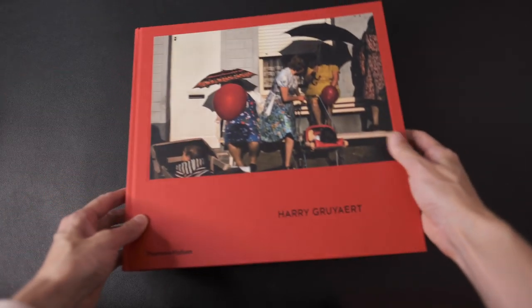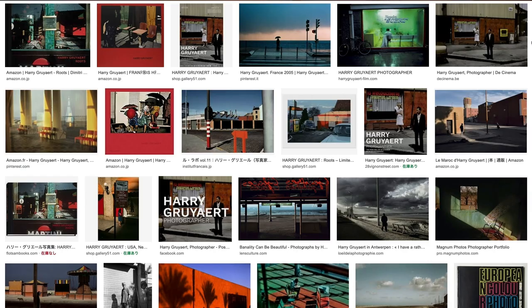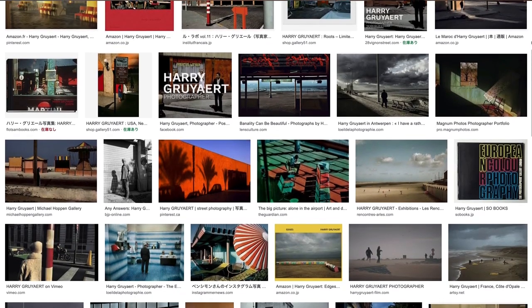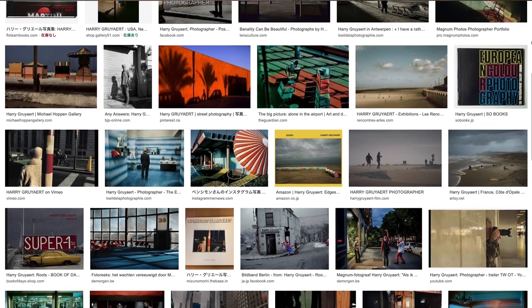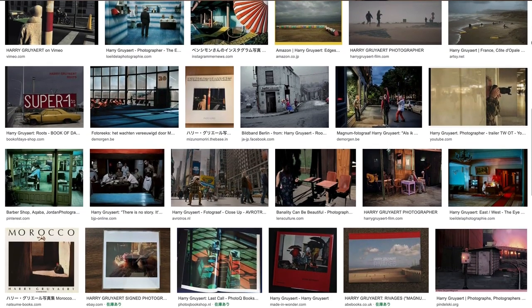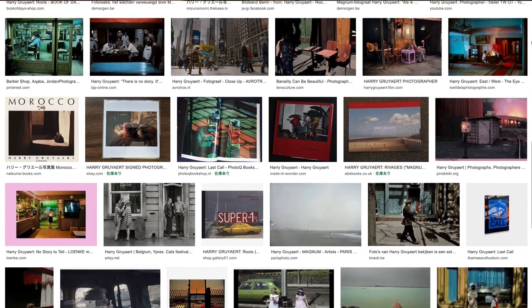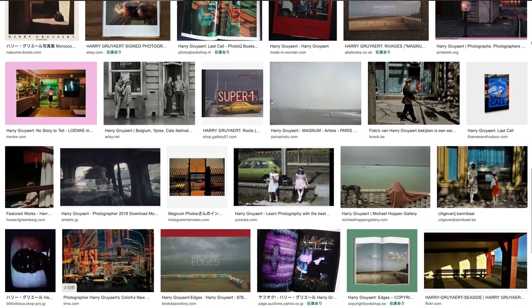Next is Harry Gruyaert. Very difficult to pronounce his name. His colors are very bright, and the utilization of negative space is so cool. Perhaps done so by the use of black, or should I say the use of shadow. These are the elements that have attracted me and led me to buy this book. He shoots in countries such as Egypt, Morocco, Syria, that are unfamiliar and are fresh to my eyes.